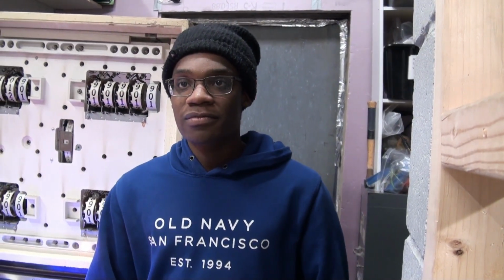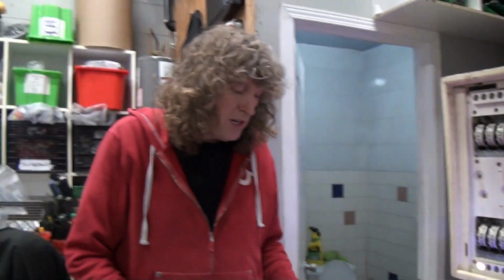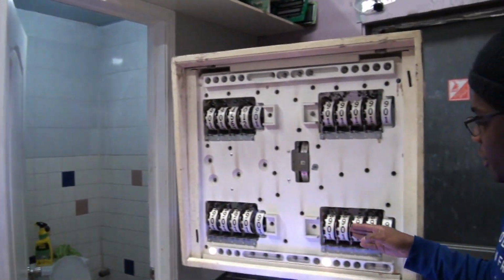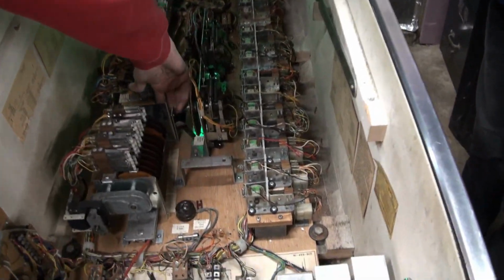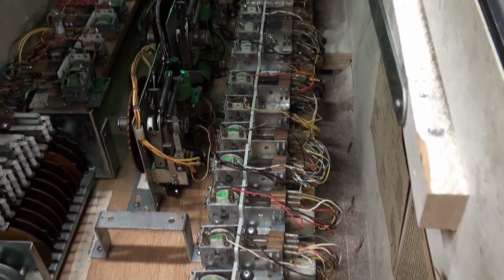So there are chips in these machines? Not this one. This is an electromechanical machine. So this one's all mechanical. Relay logic only. Anything with a digital display as opposed to the rollover digits has a computer. This is the computer. Oh, so it's all relays. Relays and switches, but it's just like a computer. It's zeros and ones. It's on or it's off.